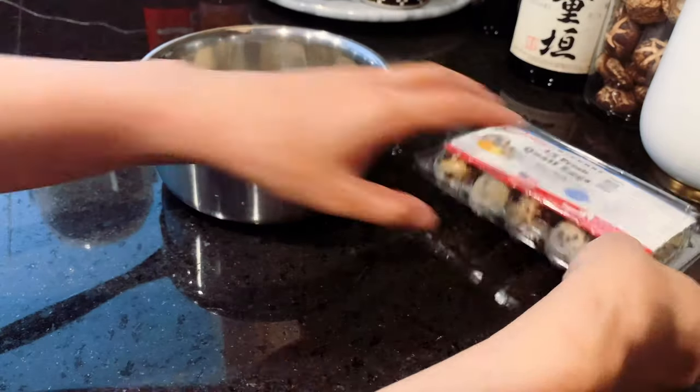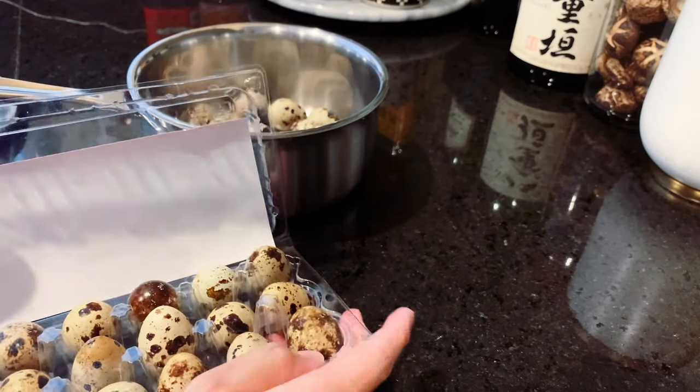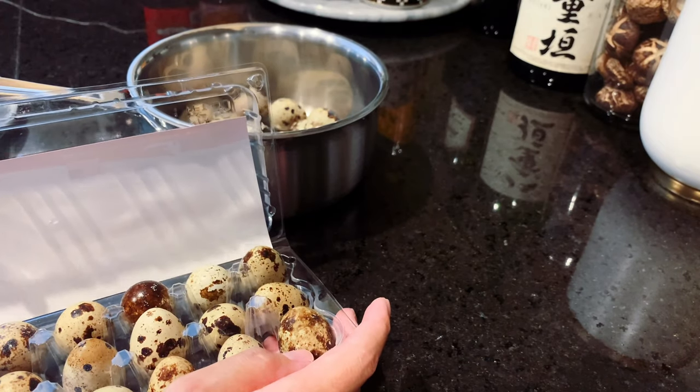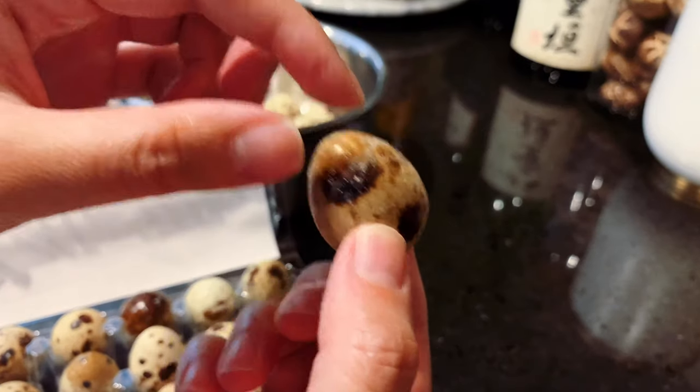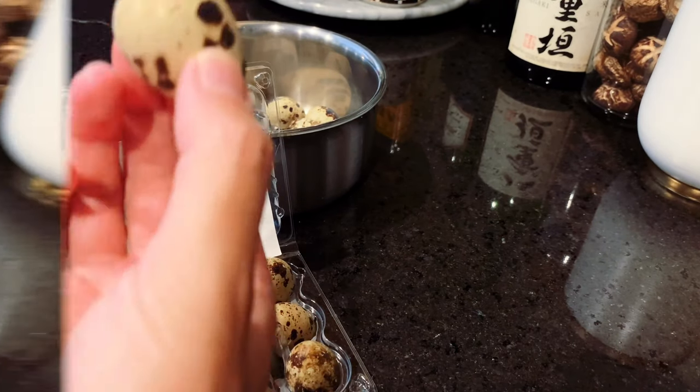It's okay not to be okay. It has made me crave so much Korean food. I dropped one. It fell on the floor and it cracked, but it didn't make a mess. Whew, thank goodness. Okay, another one bites the dust.